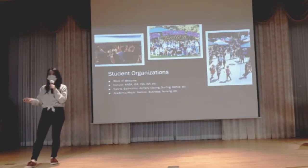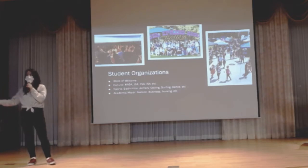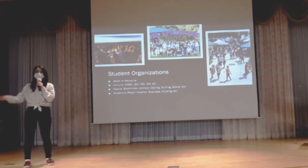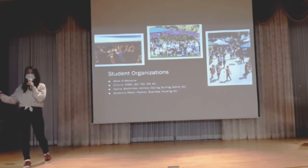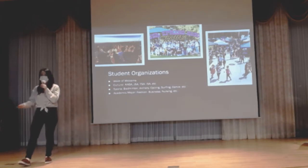And so you don't really have to worry about whether or not you can apply, just join, because everyone's really accepting, and this is a great way for you to meet people. And many of these organizations hold monthly or weekly activities on and off campus. So if you want to explore Southern California, or if you want to just hang out and socialize, these clubs are great for you. If you're worried about transportation, you also don't have to worry about that, because the club members often offer rides to other people. So you can always carpool and go together to the event destination.